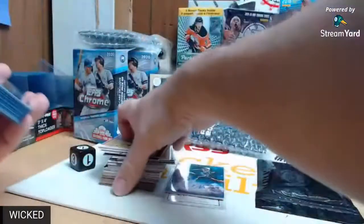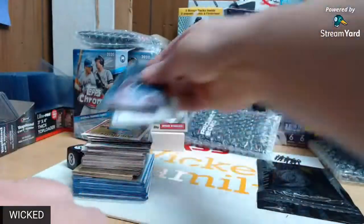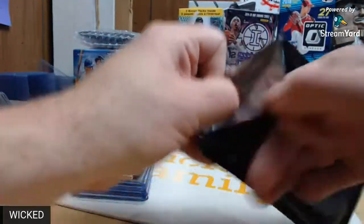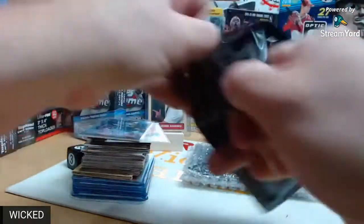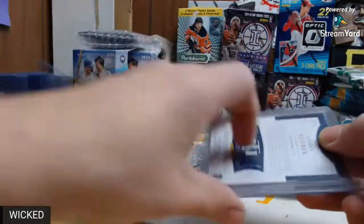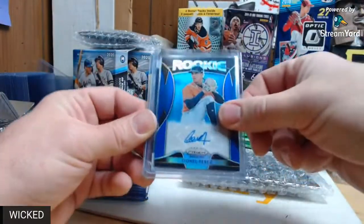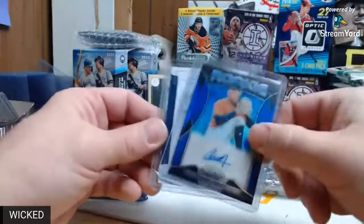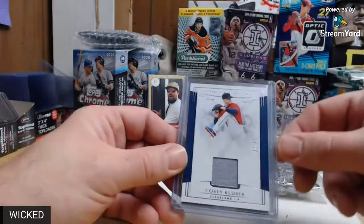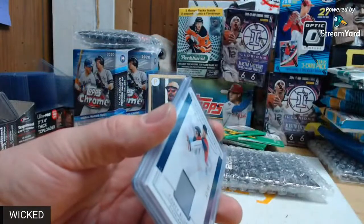All right, and then the 2 hits that are supposed to be in the break. Topps Chrome is next, and this Project 2020 goes with this as well. Here we go. Oh, nice. National Treasures. We got first Prizm, Sean Newcomb. And that goes to Houston and Cleveland. Corey Kluber out of 99. 32 out of 99, Corey Kluber.